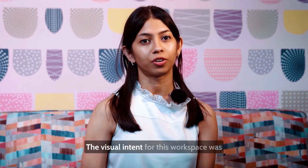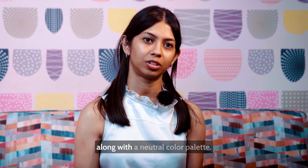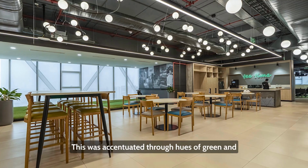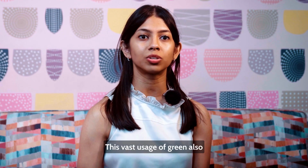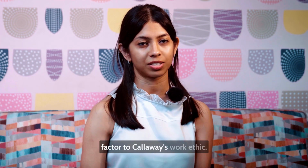The visual intent for this workspace was to respect the true nature of materials along with a neutral color palette. This was accentuated through hues of green and neon lights that were an inspiration from Topgolf's establishment. This vast usage of green also catered to employee well-being that was an integral factor to Callaway's work ethic.